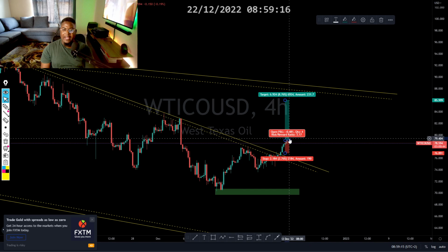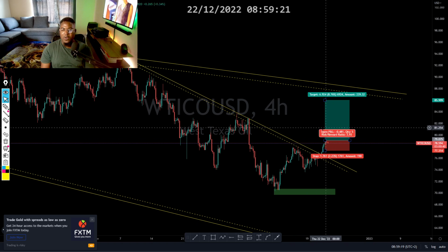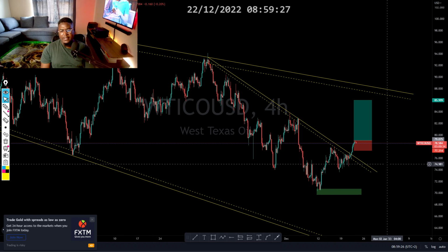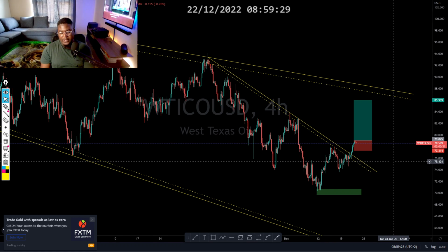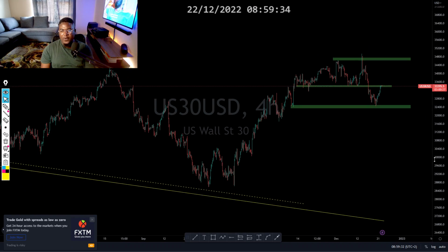This buy there is actually a nice hit and run. You don't really have to hold that longer because we are on a downtrend. We know that we are on a downtrend. I hope you understand that. So if we are on a downtrend, it means we're expecting the market to keep pushing lower and lower.